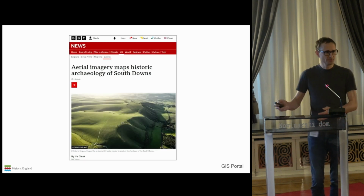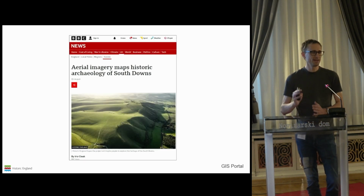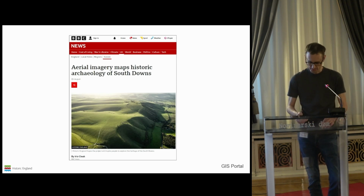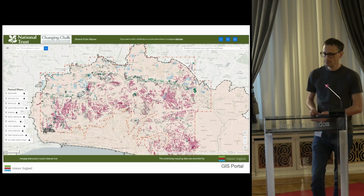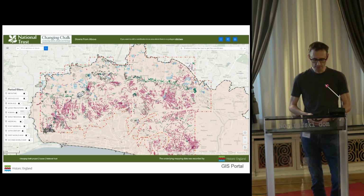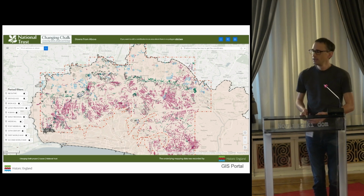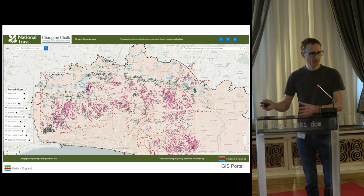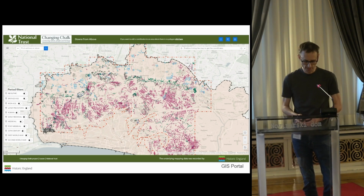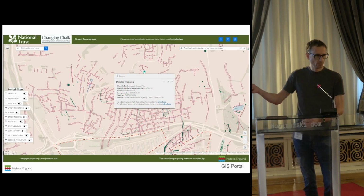So our internal communications team have now twigged that anything that has an aerial photo attached to it always runs as a story. So we were lucky to get good BBC News coverage on the TV and the radio, amongst other outlets. So this is the GIS portal that we developed. So very much building on what we learned from the Aerial Archaeology Mapping Explorer. So it's a way to disseminate information, so people can view this information on a computer or on an electronic device, and they can look at what we've mapped.